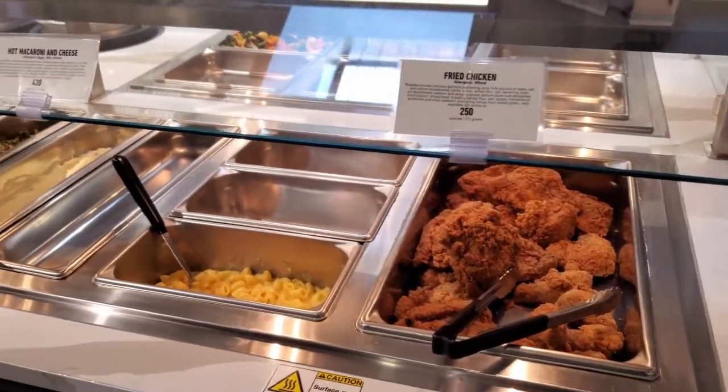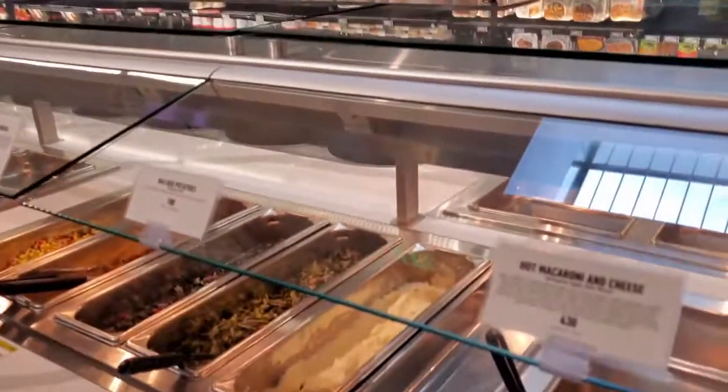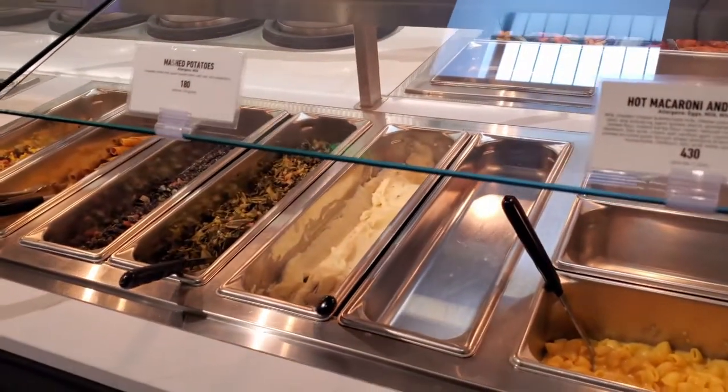No lie, we stood at this chicken for about 30 seconds because we were mesmerized by it. I don't know if it's because we were hungry or it just looked that good, but they do have hot items as well.